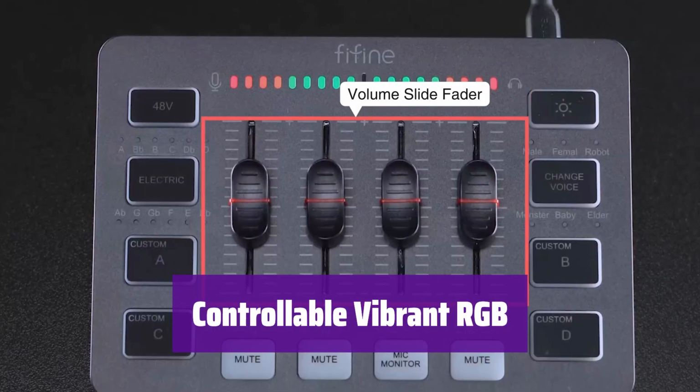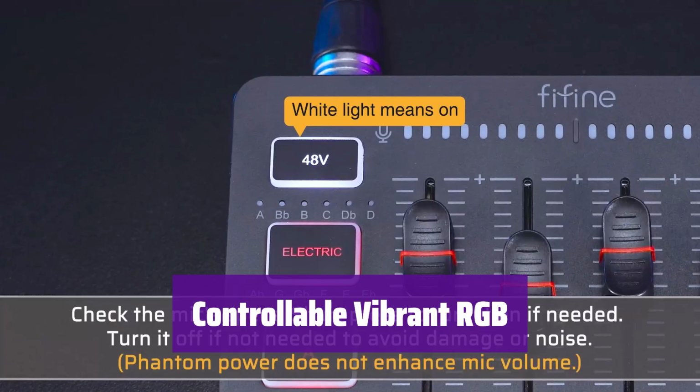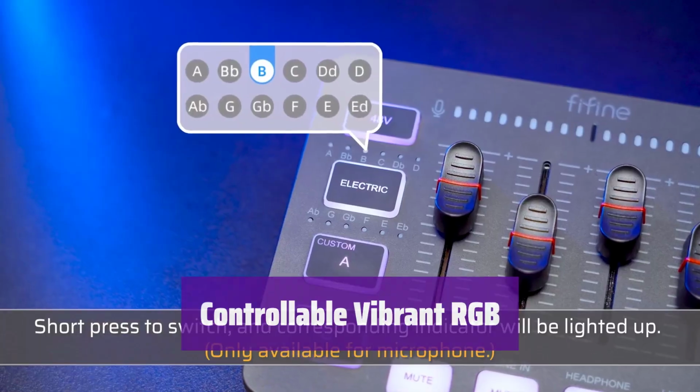Customize your setup with the RGB button, matching different streaming themes. The lights are vibrant but not harsh, creating a great visual experience. The flowing or frozen RGB color rotation adds a strong impression to your audience.